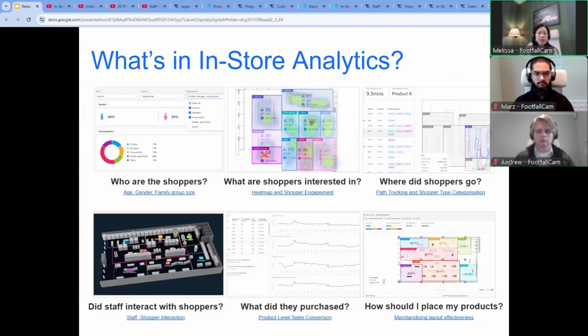So now, what is in-store analytics? What can it give you? It can tell you who the shoppers that come into your store are: their age, their gender, and what kind of group size they come in. Is it a family group size or a friends group size? What are the shoppers interested in? So your heat map, your shopper engagement, what product they engage with, and where did the shopper go?